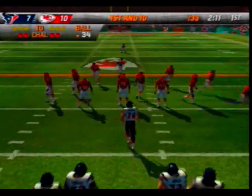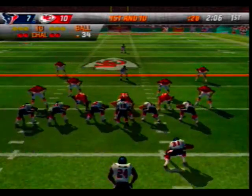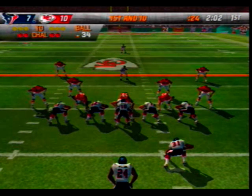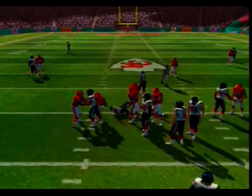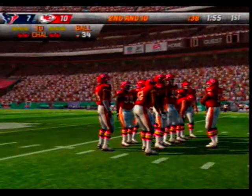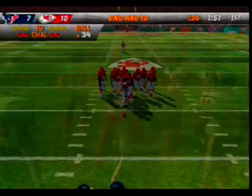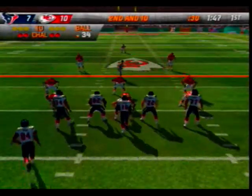First and 10. Ball at the 34-yard line. There we go. Tackle. Sanders with a man in motion. Go with the delay. Number 94 comes up to make the play at the 34. All on their own 34. On the 34-yard line. Let's go. Be physical.